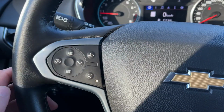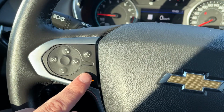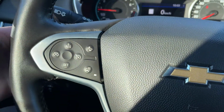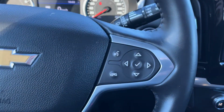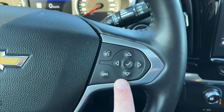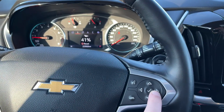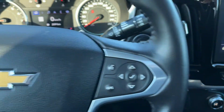Moving down to the steering wheel on the left-hand side, we have our cruise settings, forward collision alert, and heated steering wheel. On the back of the steering wheel, we have audio controls. Moving to the right-hand side, we have our voice recognition, hands-free, as well as all the controls for our display cluster information system, and more audio controls on the back of the steering wheel.